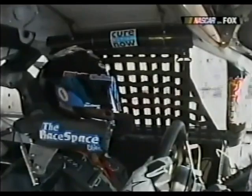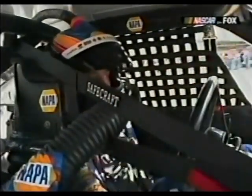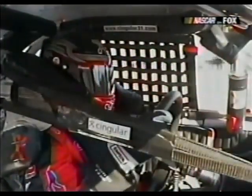None of the leaders pit, and we'll have a restart next time by. 19 cars on the lead lap. There's Michael Curtis back there. He's in 31st place, 55 laps down.